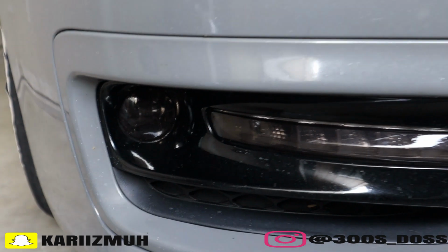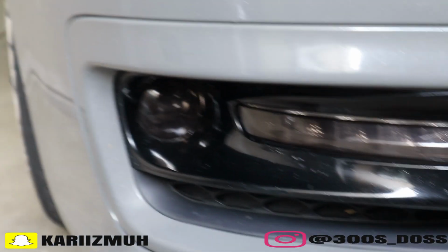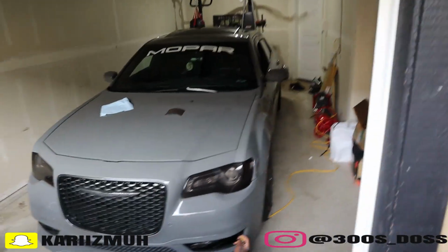Definitely that tint changed it. Tinted fog lights, that one and that one. So yeah, it changed the whole game. Just the black and destroyer gray. Woo.